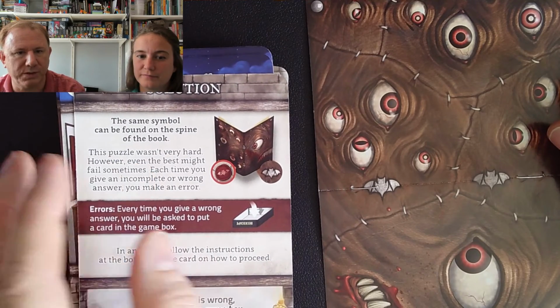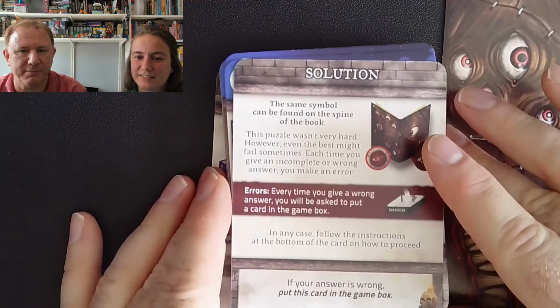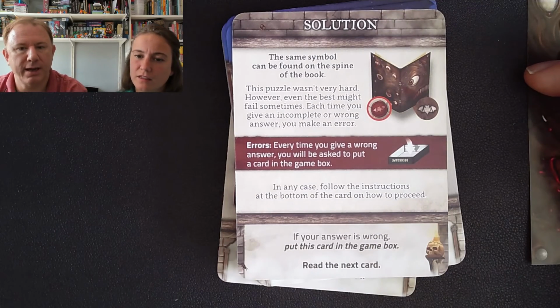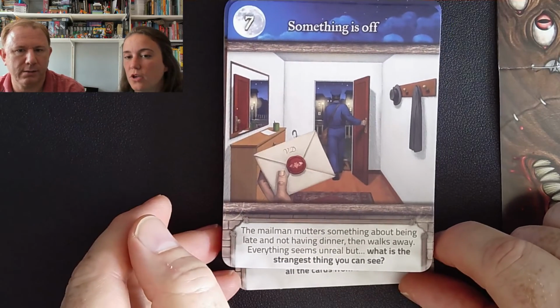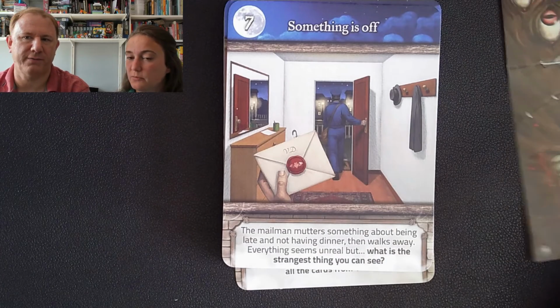There we go. This puzzle wasn't very hard, although we nearly got it wrong. However, even the best might fail sometimes. Each time you give an incomplete or wrong answer, you make an error, and you'll be asked to put a card in the box. Interesting. In any case, follow the instructions at the bottom of the card. A card in the box. We didn't get it wrong. Just any card, yeah. And also, I think last time we were supposed to give ourselves a big check mark or something. Oh, I never bothered with that stuff. And we just didn't, frankly.